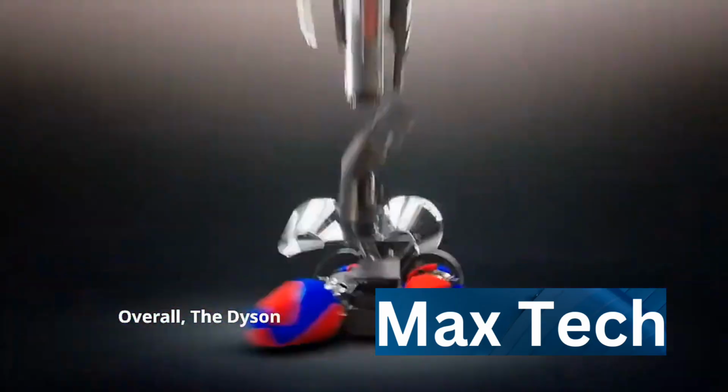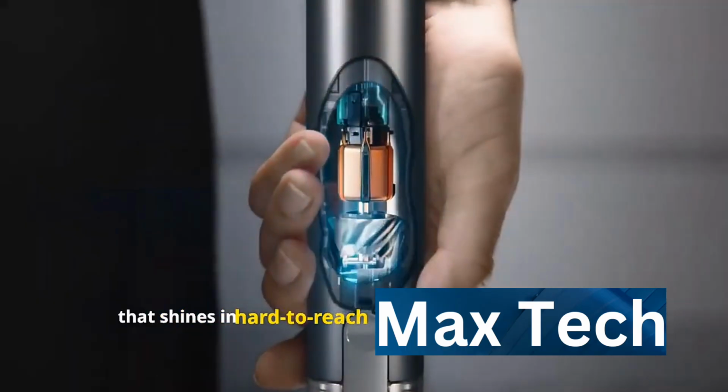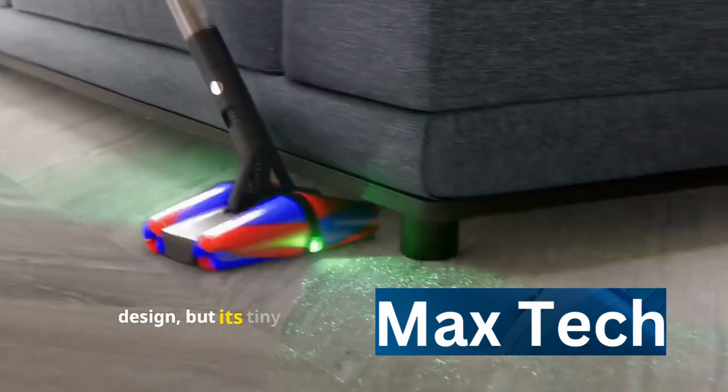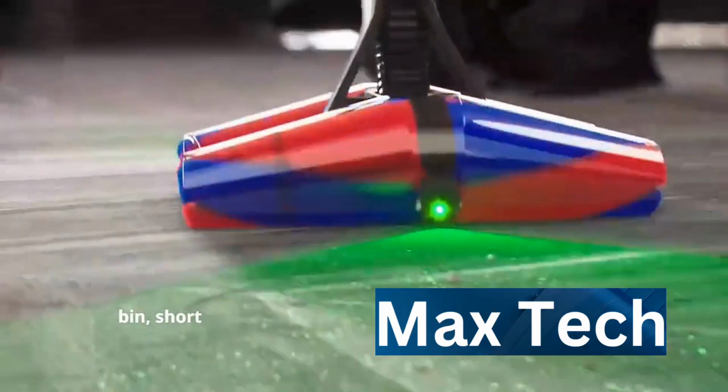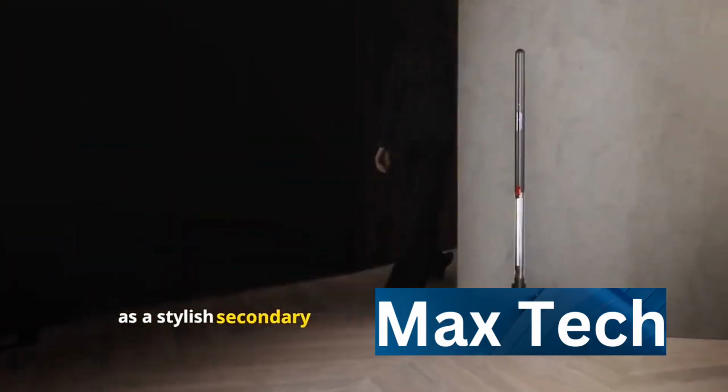Overall, the Dyson PencilVac is a sleek, ultra-slim vacuum that shines in hard-to-reach spaces with strong suction and smart design. But its tiny bin, short runtime, and limited carpet performance mean it's best as a stylish secondary cleaner rather than a full household workhorse.